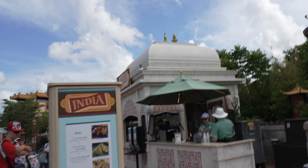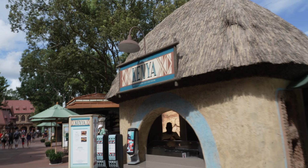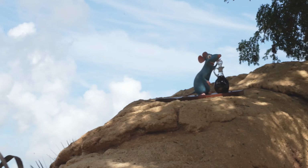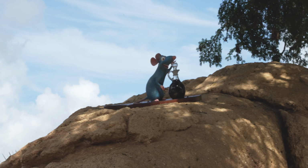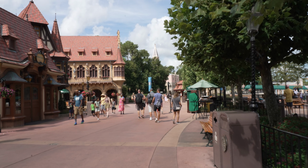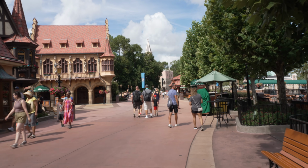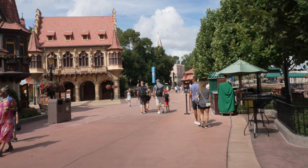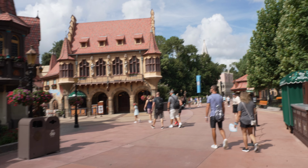And over here at the India booth, we've got Remy up there with some garlic. And then over at the Kenya booth, we've got Remy with some maybe balsamic vinegar. Still a little bit early in the day, but it is not crowded at all out here. It is very nice. Nice little morning stroll around World Showcase. I'm always up for that.